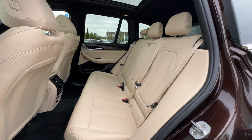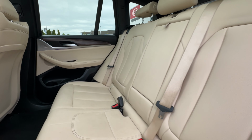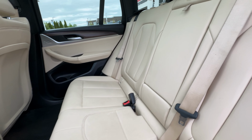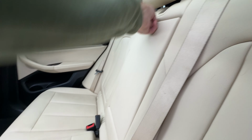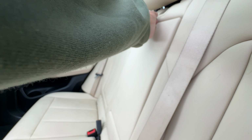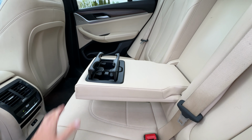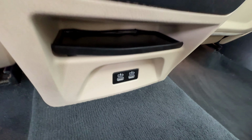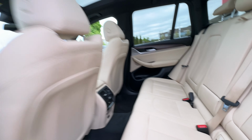Now, inside, have a look at this really nice light desert sand interior. Nice looking leather seats. Despite the color, there are really no stains or anything in here. There's no rips, tears, or burns. Non-smoker vehicle too. Just trying to open this armrest. Can't get my finger through this little thing. There we go. Cup holders, really kind of neat there. And then we have our tri-zone climate control, as well as the 2 USB-C ports in the back as well. Now let's go take a look at the front.